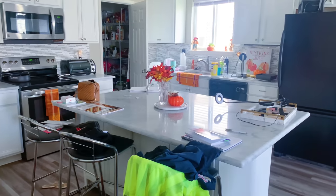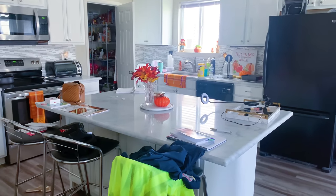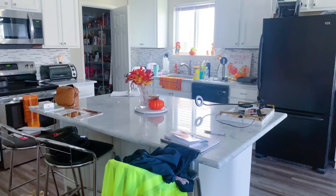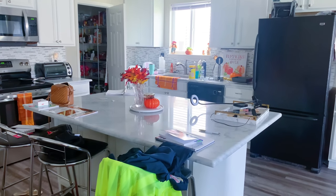Hey, I am back home and my kitchen is an absolute mess. So I thought I would maybe do a little time lapse. You guys could see me clean my kitchen. Let me show you what it looks like. Okay, here is my kitchen. As you can see, it is an absolute mess, but we are going to take care of that. I'm going to put on a little time lapse and let's go ahead and clean together.